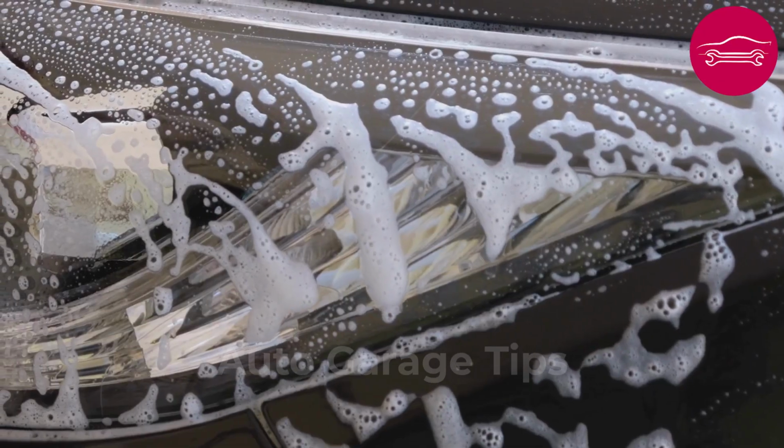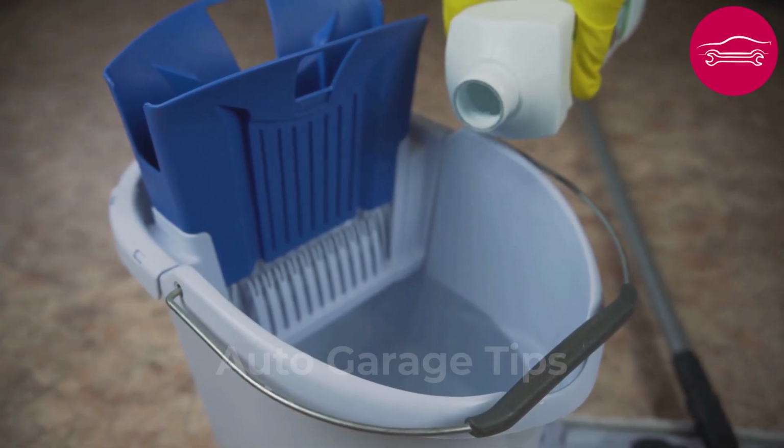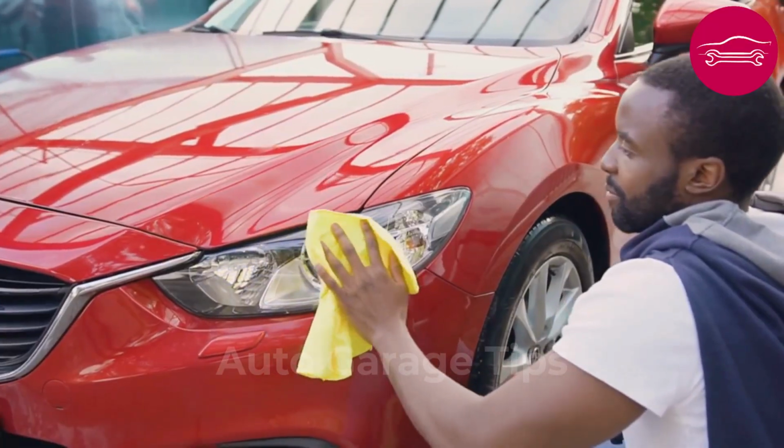My 12th tip uses baby shampoo to wash the bodywork without scratches. This ultra-gentle product contains no aggressive agent susceptible to damaging paint. Dilute 3 caps in a bucket of 10 liters of warm water and wash normally. This solution preserves shine while effectively eliminating dirt and insects.